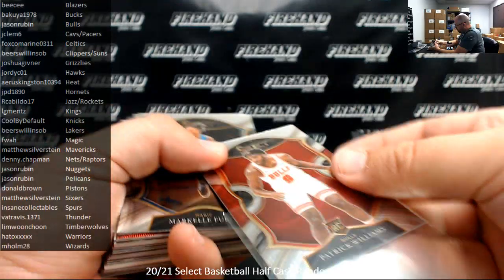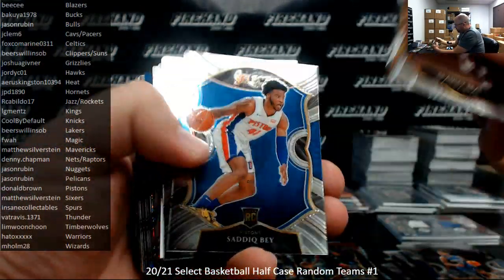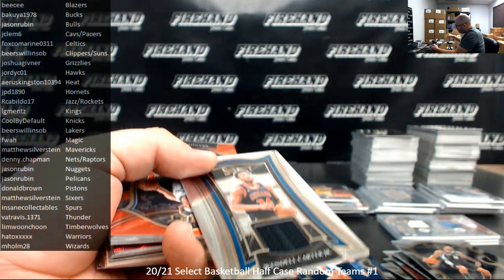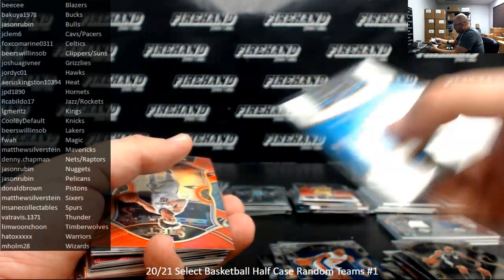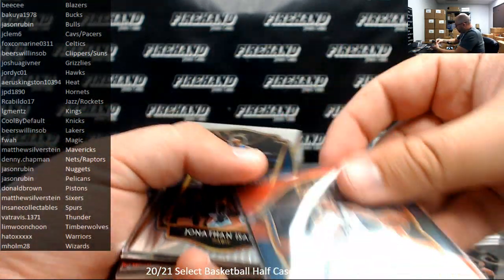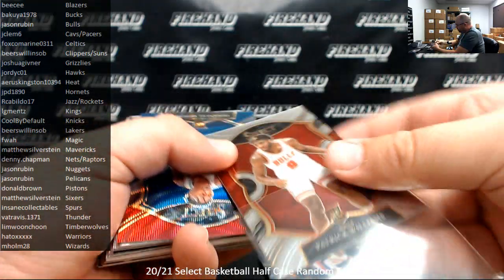There's a Patty Williams base rookie. Another Wendell Carter Jr. jersey for the Magic, going to FWA. And I also expect to see another Devin Vassell rookie auto in this box, since we're getting the same hits. Brandon Clark, red concourse to 199. Another Patty Williams rookie. Had two of the same one in this box, too.